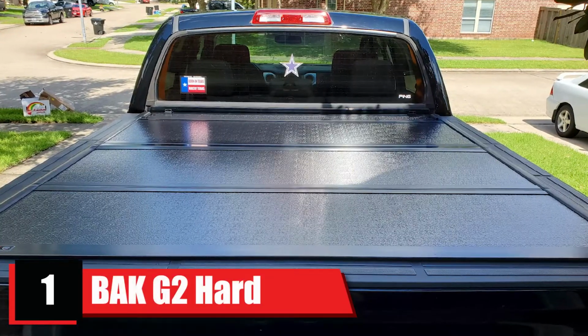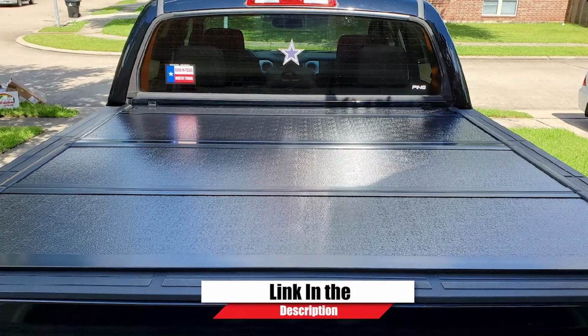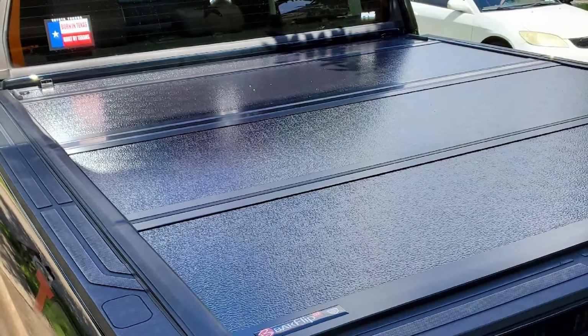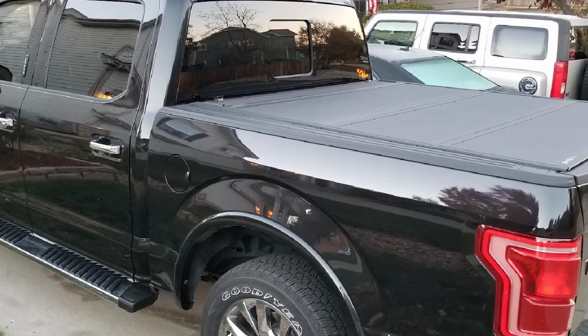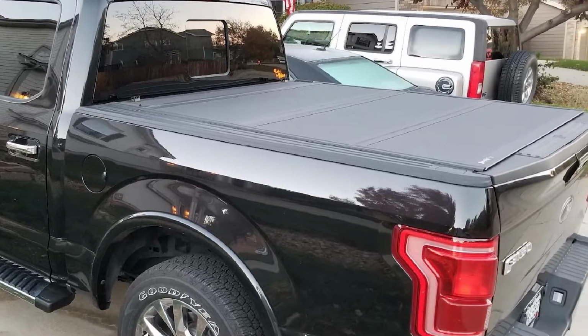At the first position of our list, we have BAK G2 Hard Tonneau cover F150. BAK G2 is made from aluminum, meaning it's durable and provides top-notch security. You can easily access your items from either side of the cover. You'll notice this cover has 4 sections and each of them lock to the rails as you close. With this, you can drive with some section open provided you clip them in place.